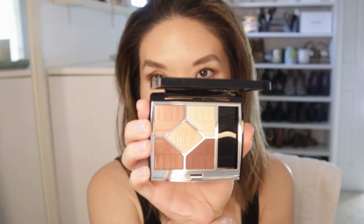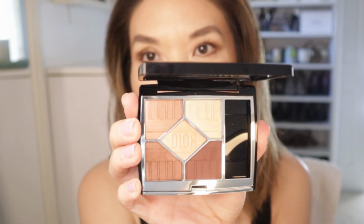So let me start off with one of the most exciting products that I've received, and I finally tried a Dior quint, one of these things, and it is the Limited Edition Riviera palette. Never tried a Dior shadow before. Yeah, $7.79 Riviera, and it's what I'm wearing today. And this is the first time I'm using it. I just got it last night, but it's so beautiful.